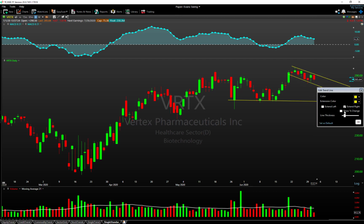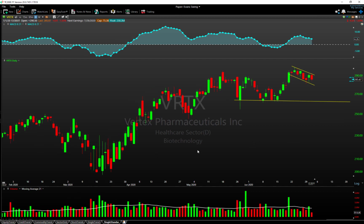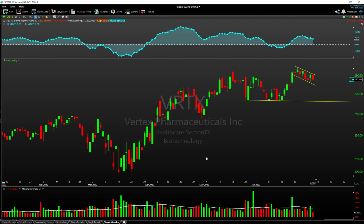So going forward, what I'd be looking for is a resolve out of this consolidation, this little pullback channel that's taking place right now. A higher low gets put in, a breakout occurs, and then the stock resumes its uptrend to the upside at all-time highs. That's, of course, the ideal scenario, not saying it has to happen, but that is the preferred scenario for a long momentum breakout type of play. So VRTX, that's the first name on today's video.